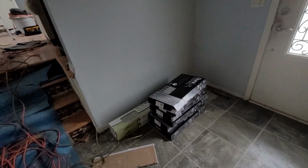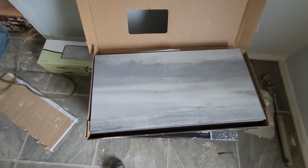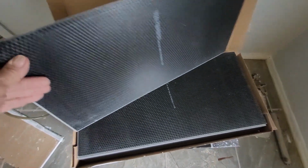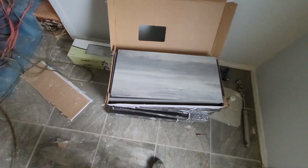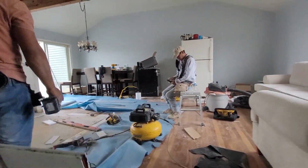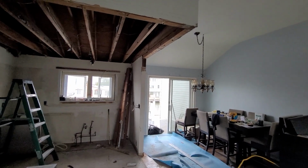So we got this flooring for the kitchen. It's waterproof. It's got the backing on it. Seems pretty good. And here's where we're at. Looks much better than before.